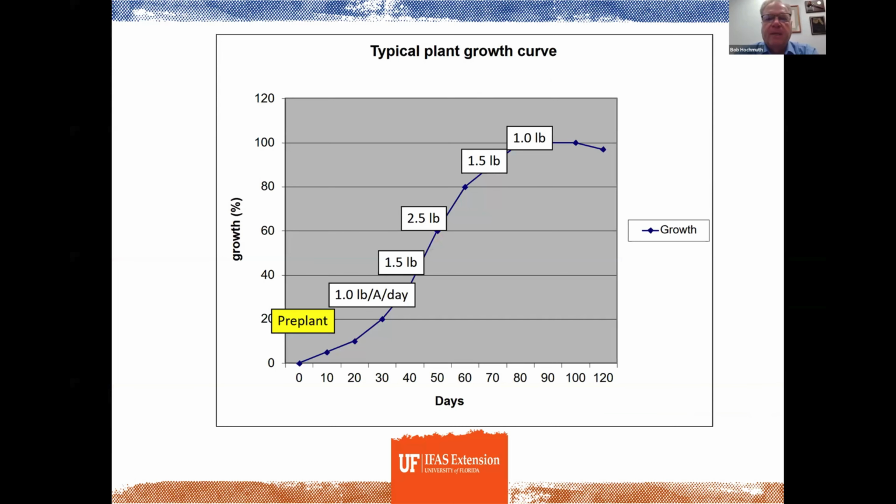So this is what it might look like. We would have a typical growth curve here, where we start out with a little bit of pre-plant fertilizer and then start with small injections, 1 pound per acre per day of nitrogen. Then that would increase to 1.5 to 2.5. And then as the crop begins to mature and get ready for harvest, we typically will level that off. That's the way we would typically gear those research trials, and this is very representative of what we would typically see on farms as well.